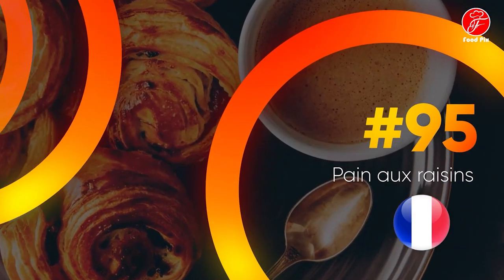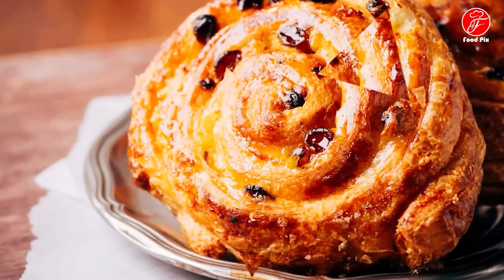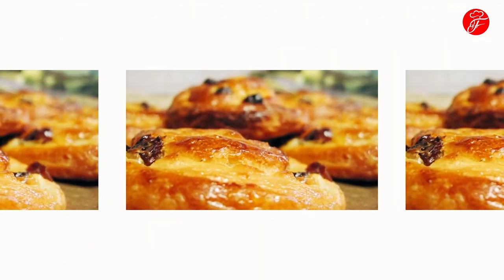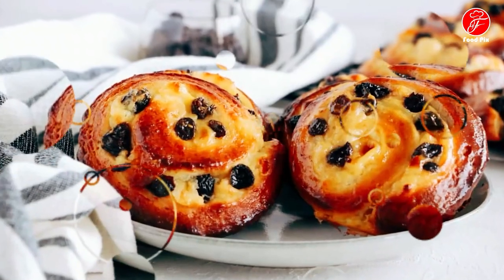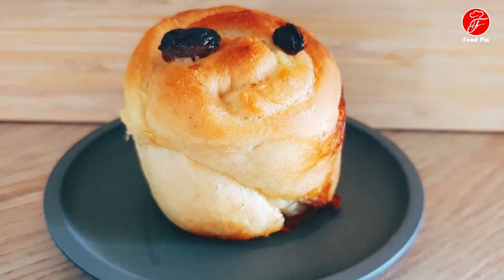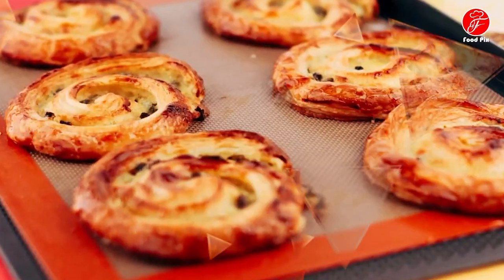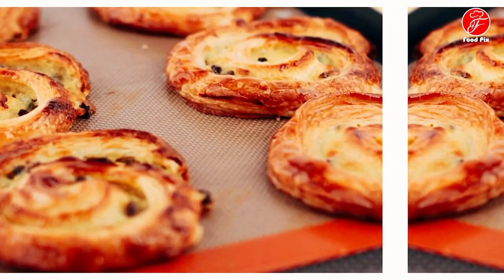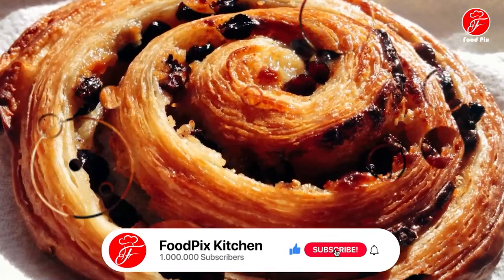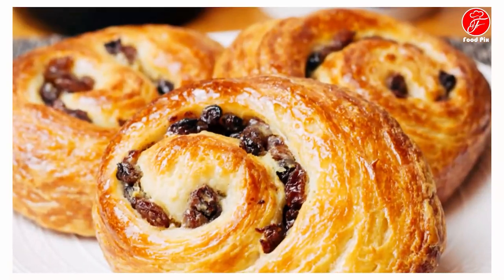Number 95, Pain au Raisin from France. Score, 4 from 5. Pain au Raisin or escargot is a French spiral-shaped pastry made with a combination of leavened buttery dough or sweetened bread dough, raisins, and creme patisserie. Once filled, this sweet treat is baked until its edges become slightly golden. Pain au Raisin is traditionally served in the morning for breakfast, although it is also sometimes enjoyed throughout the day with cafe latte or black coffee.